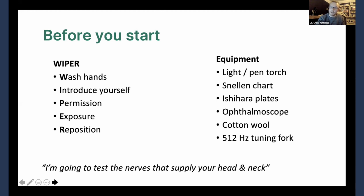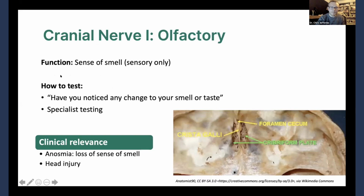Okay, so let's work through the nerves. Easy peasy. So cranial nerve number 1. So our olfactory nerve. As the name suggests, this is really easy. This is responsible for our sense of smell. So it's a sensory nerve. And how do we test this? Well, we don't really test it, to be honest.